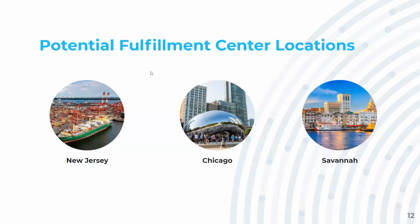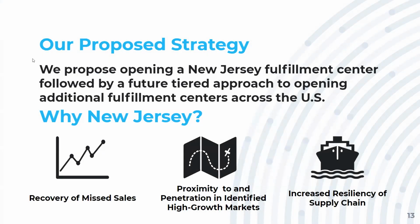Yeah, so now that we picked our proposed strategy, we kind of wanted to look at which fulfillment center locations to choose. We can choose New Jersey, Chicago, or Savannah. And what we decided to do is propose opening a New Jersey fulfillment center, followed by a future tiered approach to opening additional fulfillment centers across the United States in the future.